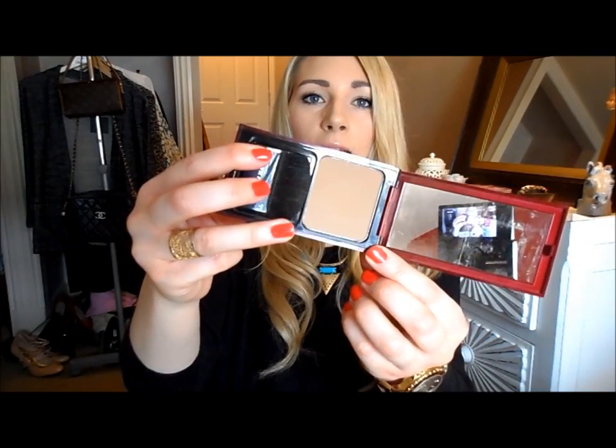Cheeks wise, I've been contouring with my Kevyn Aucoin Sculpting powder. Amazing, great colour. It has a slight kind of grey tone to it, which is fantastic for adding shape and definition to the cheeks. The quality of the powder is amazing. It's very finely milled. It gives very, very natural sculpted kind of chiseled looks to your cheeks. I will try and do kind of a contour video, because I contour every single day. Rely on it. This is absolutely amazing.